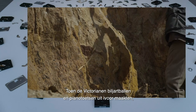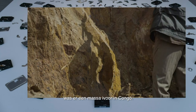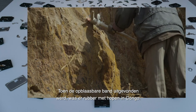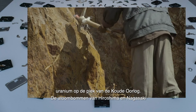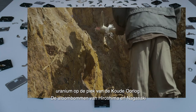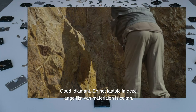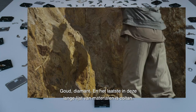When the Victorians were making billiard balls and piano keys out of ivory, there happened to be loads of ivory in Congo. When the inflatable tire was invented, there happened to be loads of rubber in Congo. It was copper in the height of the Industrial Revolution, uranium at the height of the Cold War. In fact, the atom bombs dropped on Hiroshima and Nagasaki contained uranium from Katanga, the south of Congo, gold, diamond. And the latest in this long list of material is coltan.